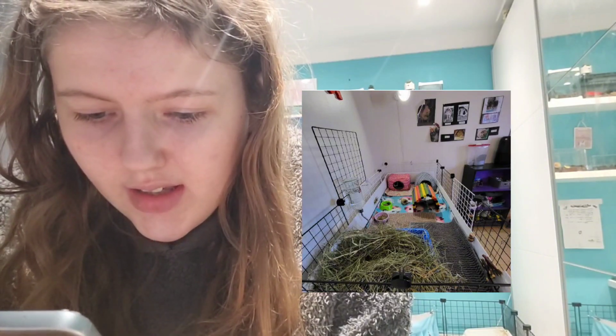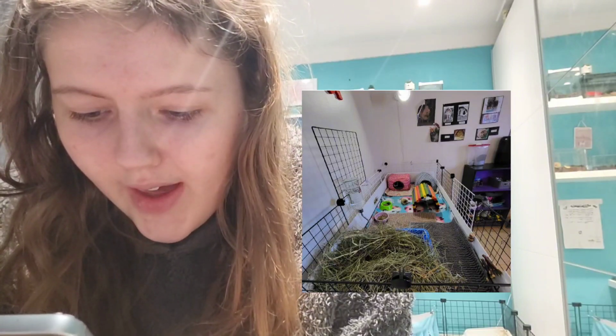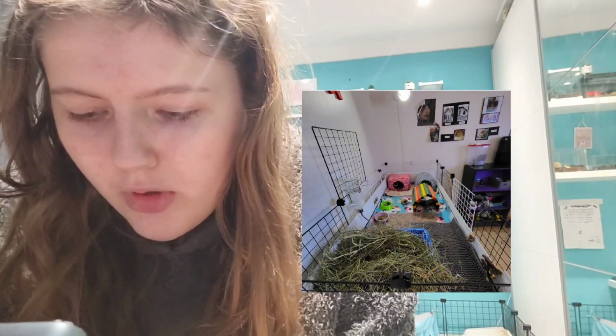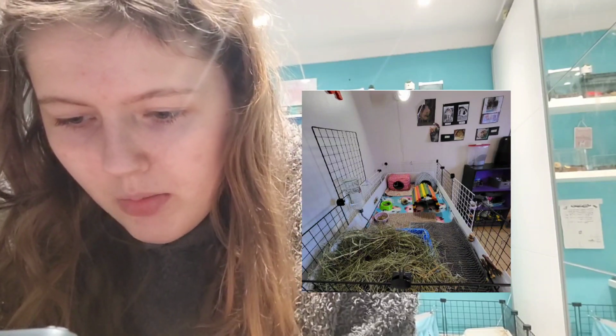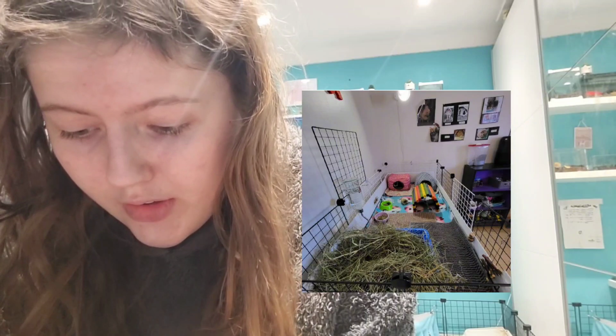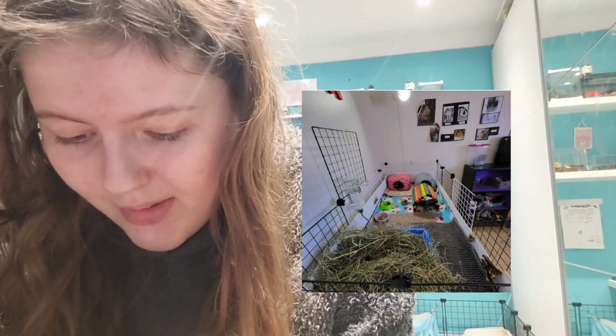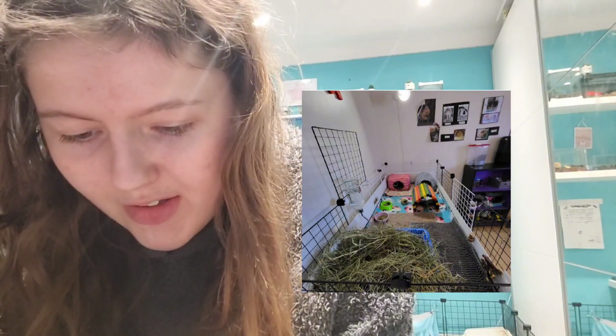The cage is a very good size. I assume that they're males, but I'm not sure. But 2x4 for 2 males or 2 females is good. It's a good size. I notice you also have coroplast at the bottom as well, so that's good.